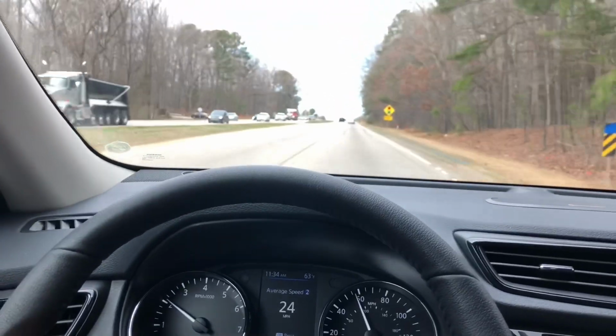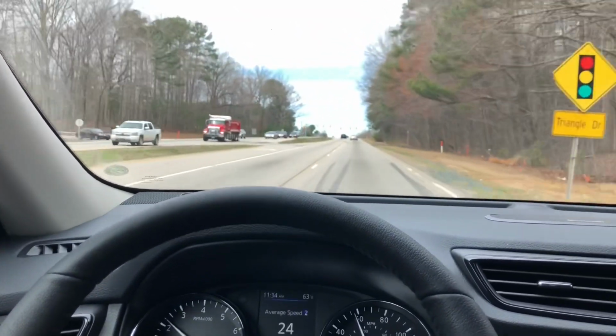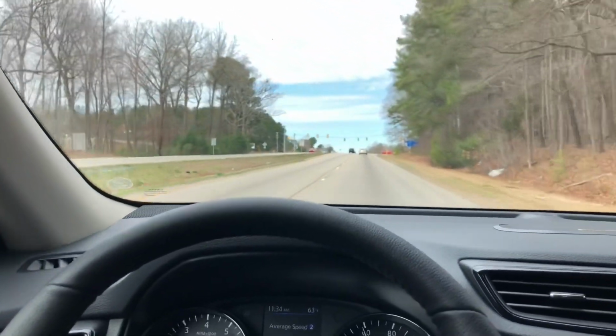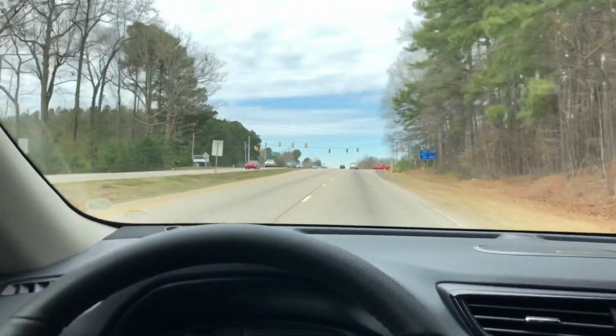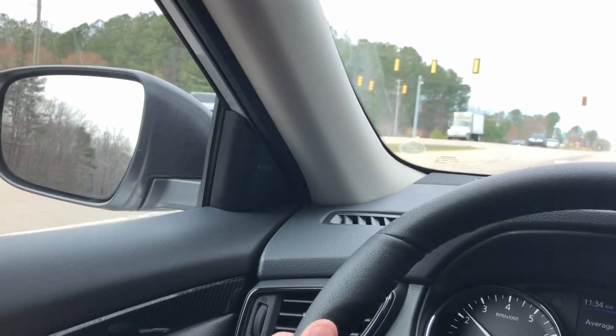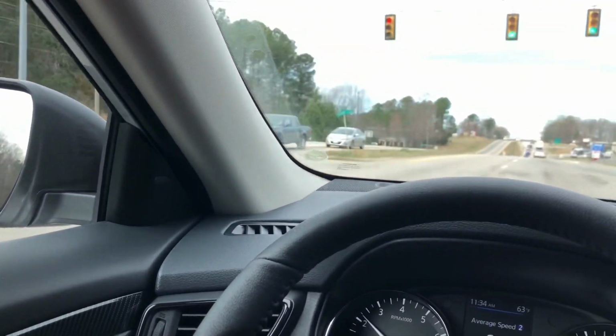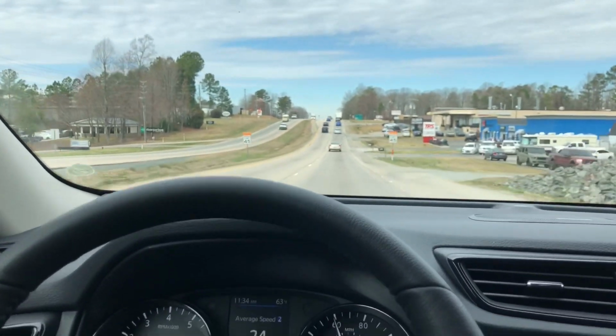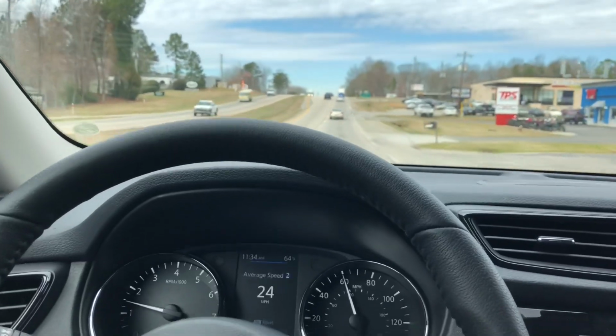It definitely has some road noise at cruising speed. I hear like a whirl or a roar. It's interesting. Didn't really plan on that. The acceleration is fine on it. It's not fast like you would imagine a sports car or anything like that, but we're not comparing sports cars.